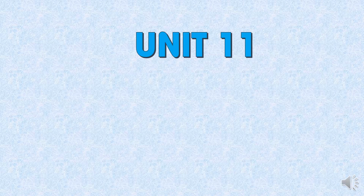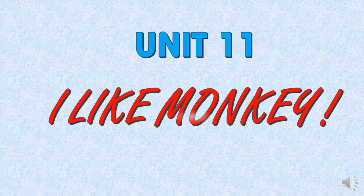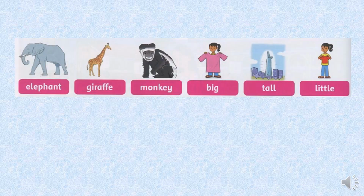Now, today we study a new lesson, unit 11. I like monkeys. Do you like monkeys? Miss Đào likes monkeys. Okay, now you can see 3 animals. 3 animals today we study.